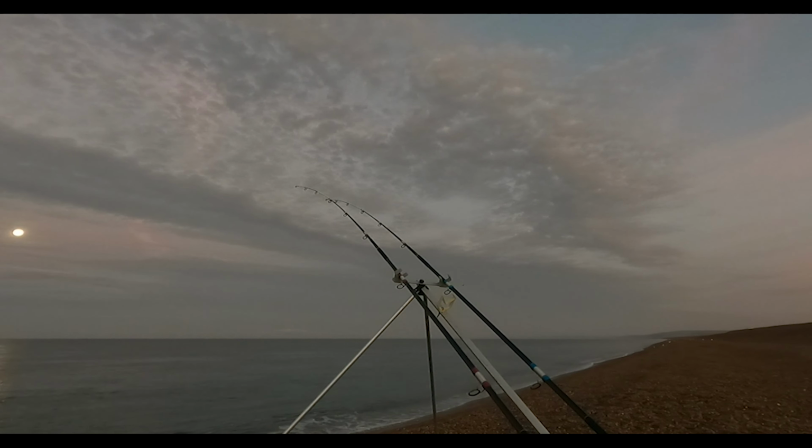Got a bit of squid on this one as well. Hopefully it's not a bit of weed picked up. It definitely looks fishy. Definitely a fish on. Bit of weight. What could it be? I think it's a codling, I would say. Got a Gurnard. Well, there's my prize for being patient.